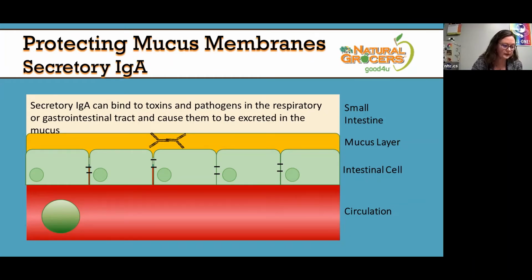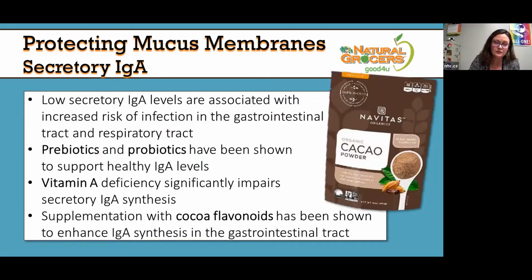And the secretory IgA is so important for the body that we actually produce between 3 to 5 grams of it in the intestine on a daily basis. And it's really important. It's found in things like tears, saliva, sweat, colostrum, secretions from the genitourinary tract, gastrointestinal tract, prostate, and the respiratory epithelium. So things to help support the production of this IgA are things you want to think about.